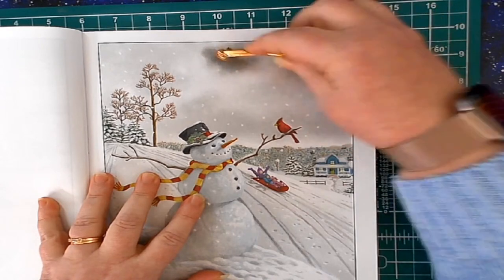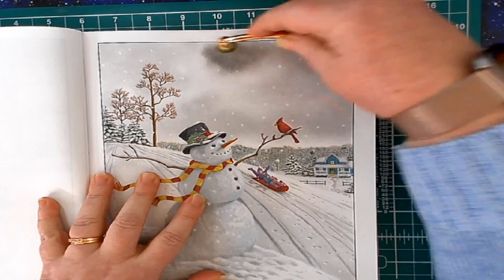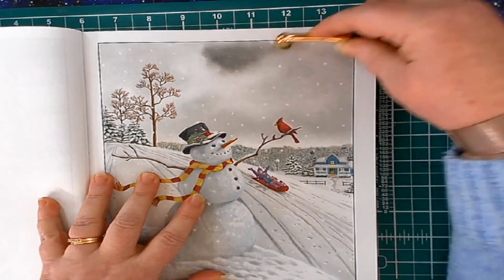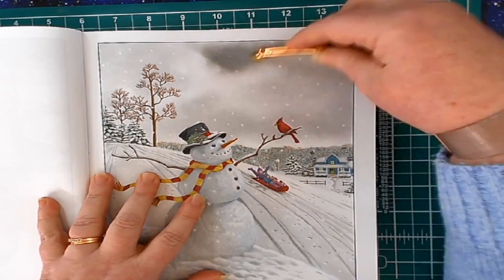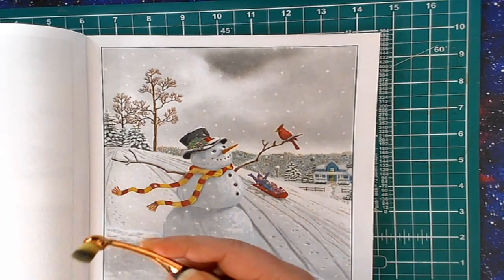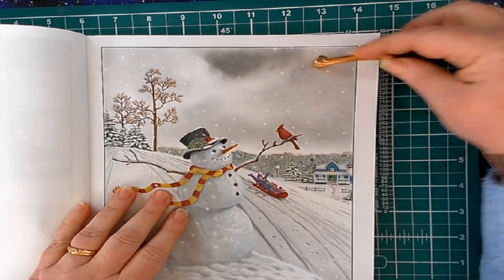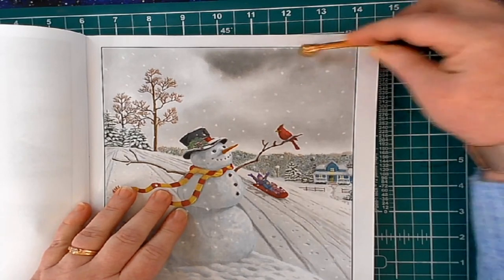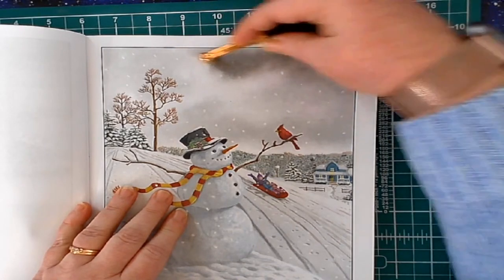And I'm just going into the deepest, darkest areas with this dark gray. As I get closer to the light areas, I'm just feathering it out and smoothing it out. Okay, just pick up a little bit more. I'm using the smaller brush for this area because it's really up close to the edge and I don't want to go too far over the edge.